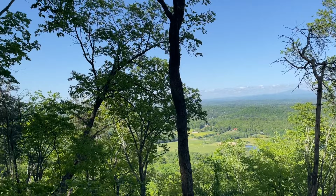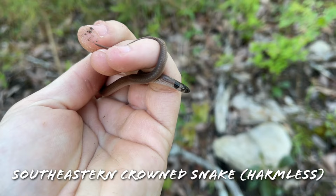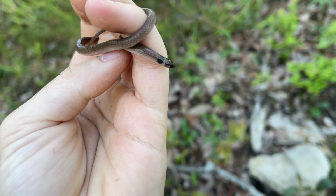Well, we are struggling to find much in the way of good rocks to flip up here. It's getting pretty late. But under that little dinky rock right there was a southeastern crown snake, a really dark one. This thing is super dark. I didn't even know what it was at first. That is actually a pretty good find up here, I'm assuming.